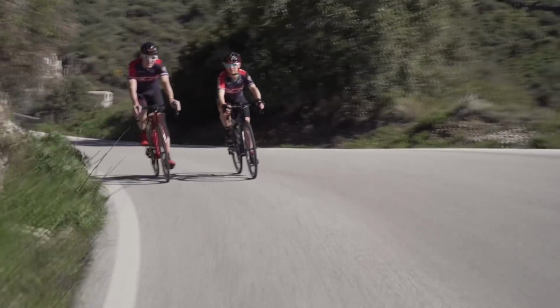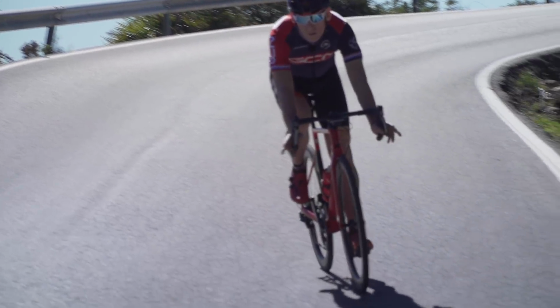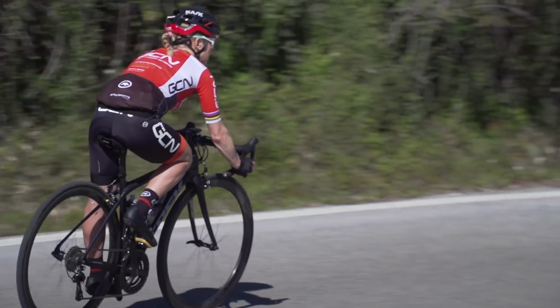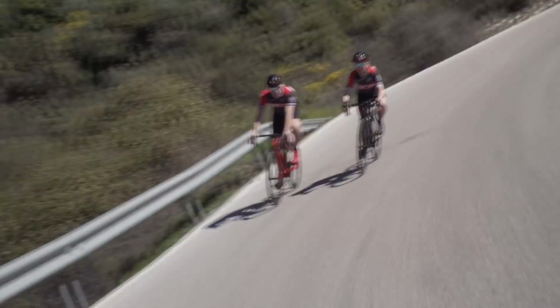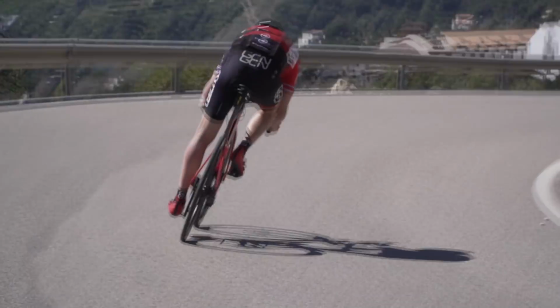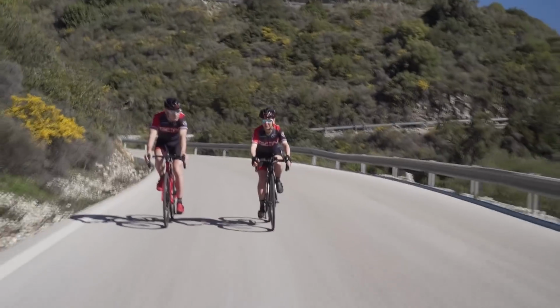Another urge we'd like you to resist is braking. Not entirely, of course, because that would be a recipe for disaster. More backing off, especially when you're actually in the corner itself. Yeah, the problem with hitting the brakes in the corner is that your tyres are already under a lot of lateral load. So if you add deceleration into the mix, it actually increases the chance of skidding out, which is what we definitely want to avoid.